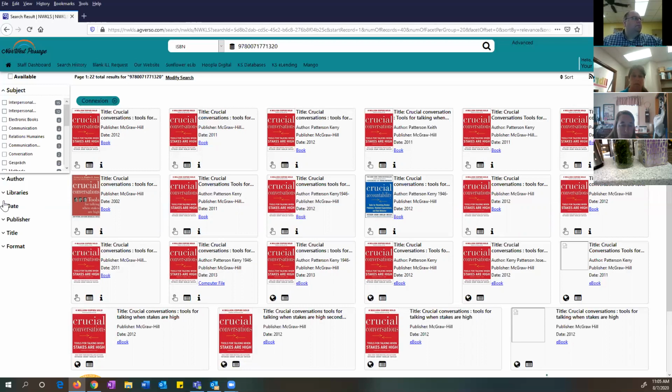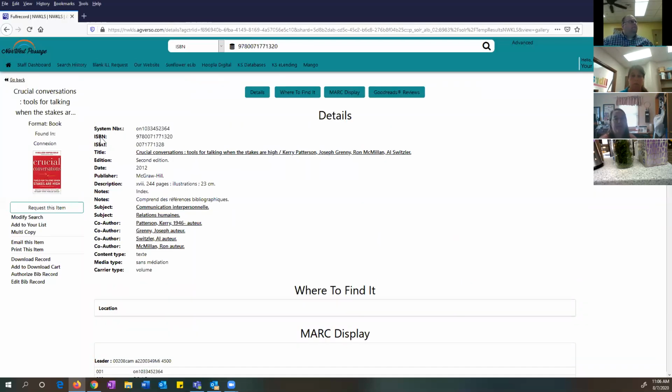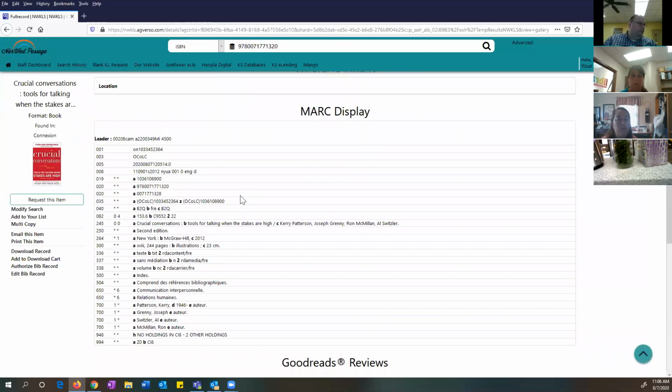And also, this is a good example for you to see, like right here, Crucial Accountability. They have the wrong ISBN number on that record. This one here is probably a different edition, and so it has a different cover on it. And so it's interesting to see all the different records from this view. But let's go in and look at this record here real quick. So I'm going to click on it.